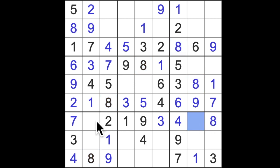The missing 2 numbers in this row are 5 and 6. We have an intervening 6 blocking that square there, so the 6 is here, and the 5 is here, and the 5 is needed to complete that block there as well.